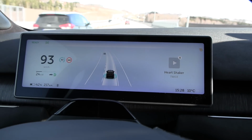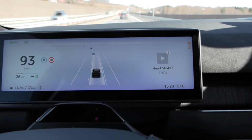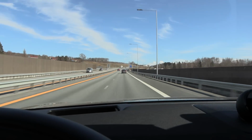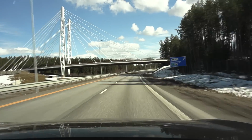We also have to measure for distance error that the car measures. So yeah, we are down to 42%, and over here it's 10 degrees Celsius. And since it's Friday afternoon, we have lots of traffic. Okay, I've been driving a distance now and trying to use the autopilot as much as possible.